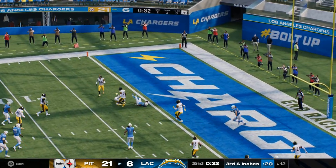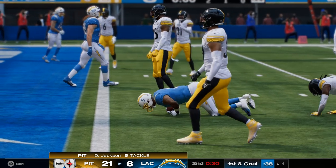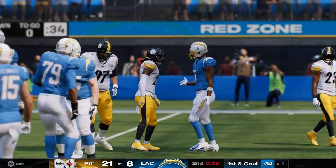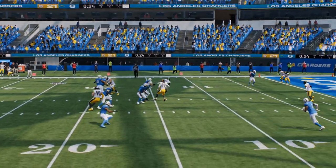Herbert to the air again. And the Chargers are going to have a first and goal coming up. They find a way to convert on third and one. Big time conversion there on third down.